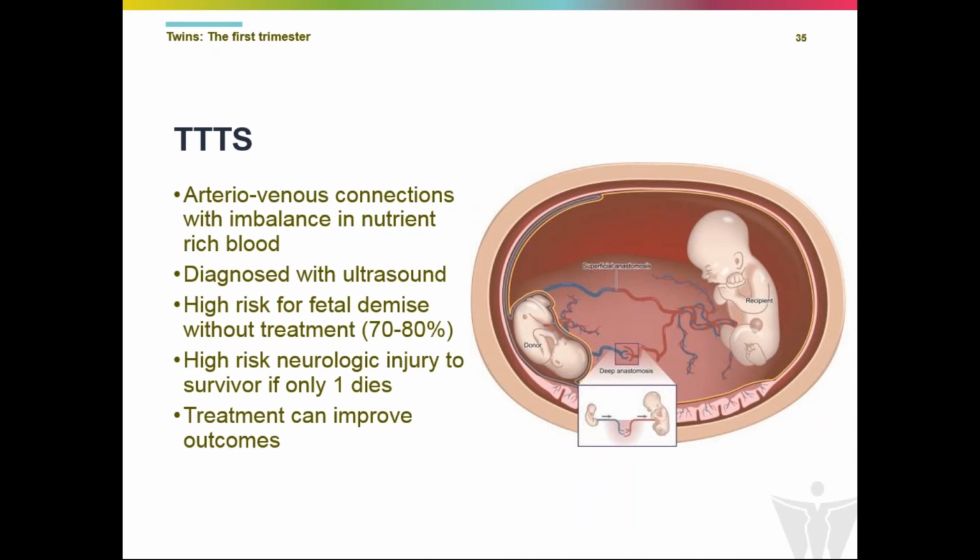The recipient, on the other hand, is getting more. They have an increase in blood volume, the heart is pumping more, the kidneys see more fluid, they urinate more, they develop polyhydramnios. And they can also develop hydrops because of the increased pump demand, and that can even turn into fetal demise. The donor is also at similar risk because of decreased oxygen-rich blood flow, and it can have injury to critical organs like the kidneys and brain, and also experience an increased risk for demise due to that.